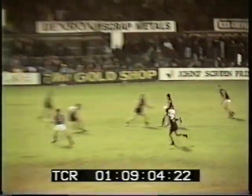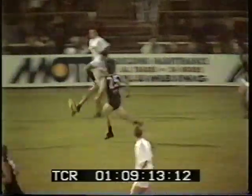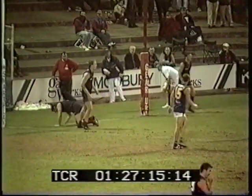The ball spills loose. Beautifully picked up by McCarthy. Dodges one way, then the other. The handball, the turnover could be costly here as Big Lindsay tries to pick up the ball. In fact, Bigland gets it over to his teammate there, who points Smithy about a metre around from the point post.